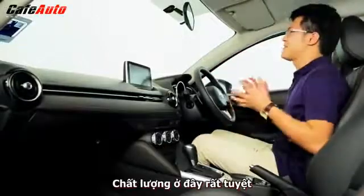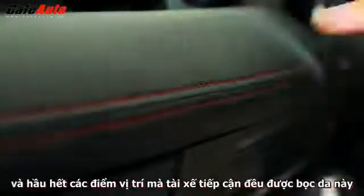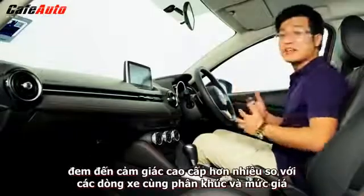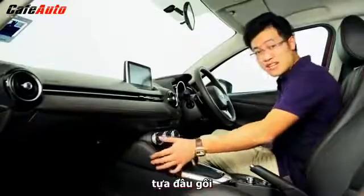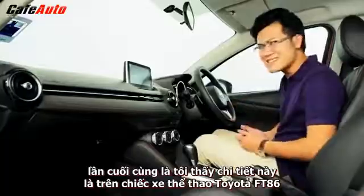The quality here is fantastic. Here you get soft leather with red stitching, and most of the major touch points are leather too. It gives off the most premium feel among cars in the same price range. And look at this, cushioned knee pads. The last time I saw these, I was in a Toyota 86.